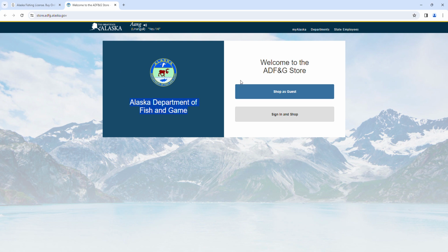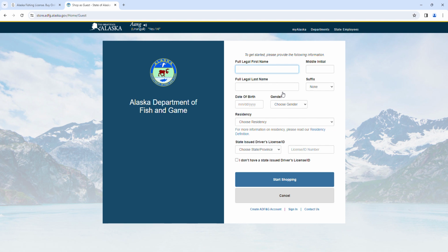But again, most individuals, myself included, when I went and fished Alaska, I'm going to shop as a guest. So I'm just going to go ahead and go through this quick little process right here. I'm going to click on Shop as a Guest. And this takes you to some general information that they're going to need to get started. So you're going to put in your first name, last name, date of birth, gender, residency, state, whatever information. It's all required. So you're going to include all of that here.